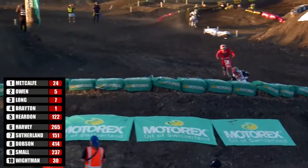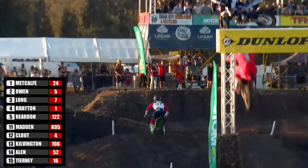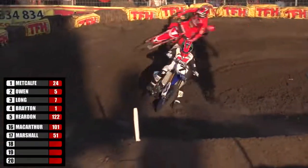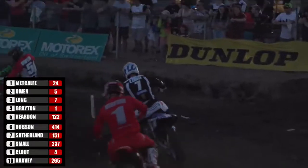Brett Metcalfe, your current leader. Here's the number 24 machine. Dylan Long whipping it big time over that triple, working their way back. There is the number 7, locked and loaded. It's a good battle pack. Jace Owen, Dylan Long, and Justin Brayton. Those guys are all on top of each other.